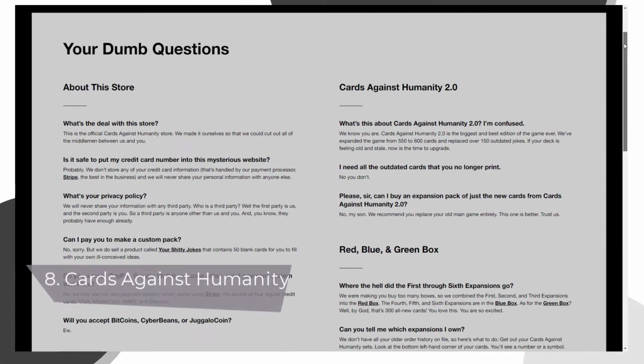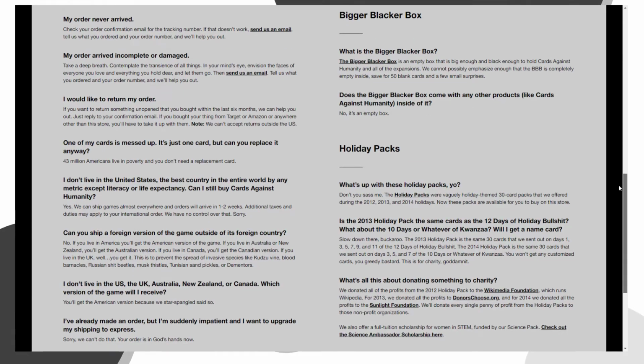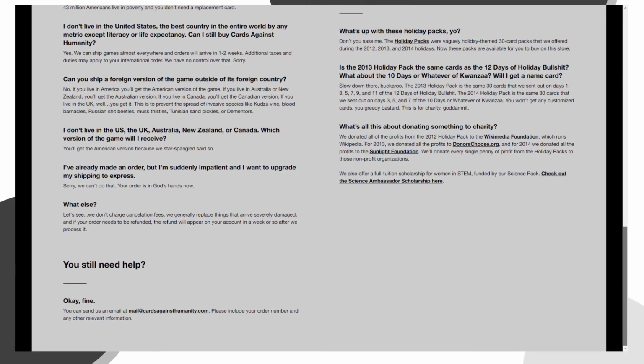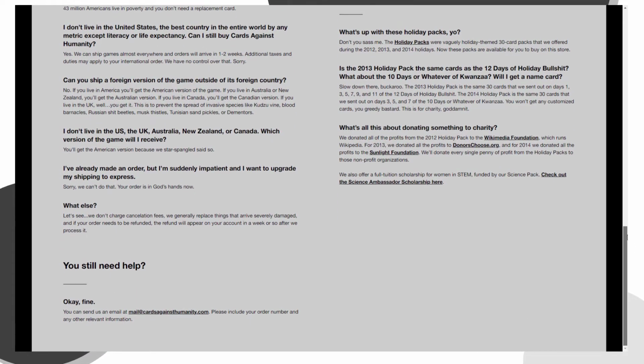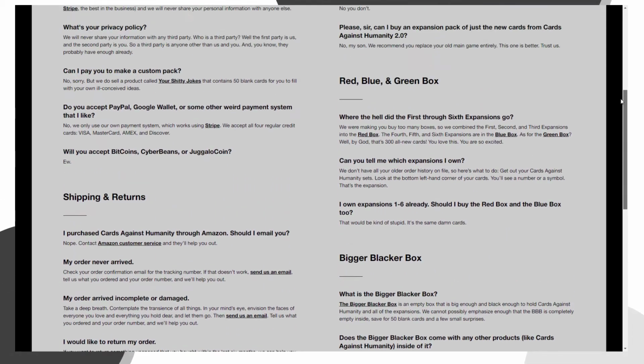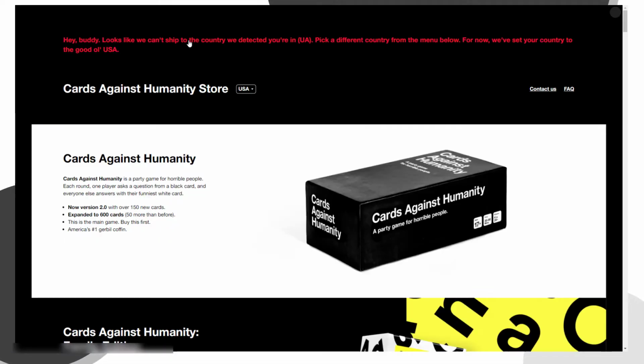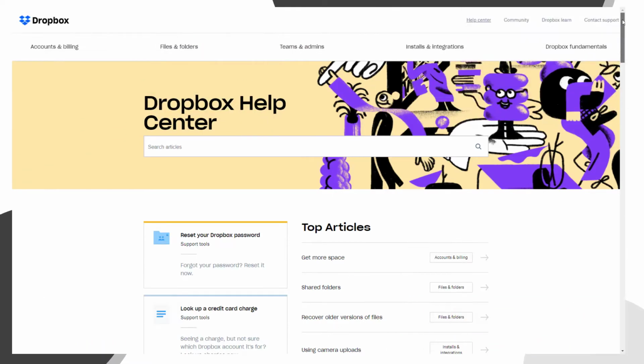Cards Against Humanity Help Center. Although the design of this store's Help Center is pretty straightforward and basic, all the questions are very well sorted into categories. What this means is that you do not have to scroll needlessly to find the information you are looking for. This Help Center is an ideal example of how you can use your company's Help Center to promote your brand in a way that does not focus on visual designs.